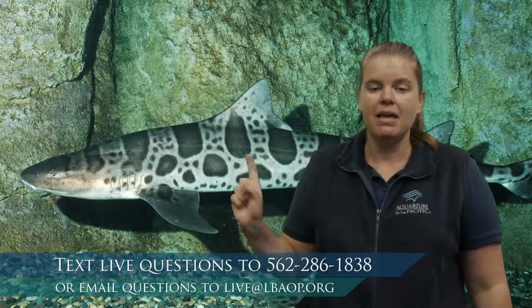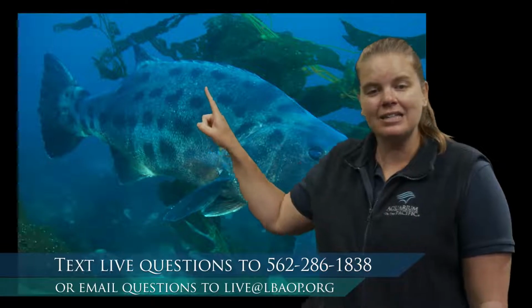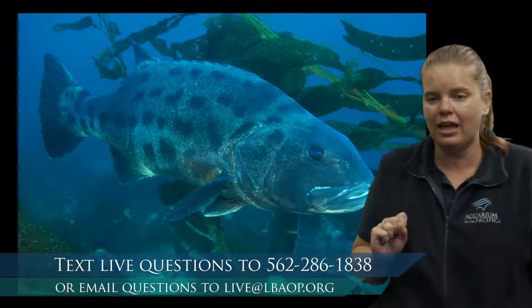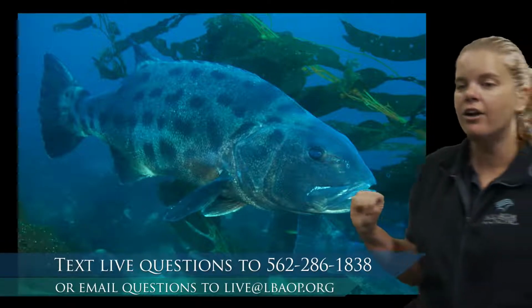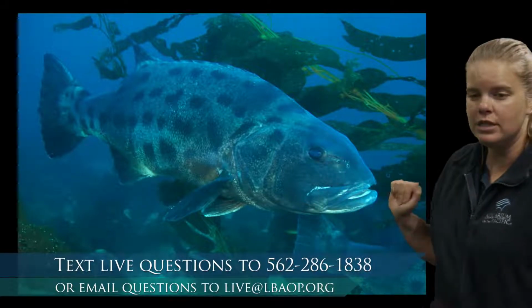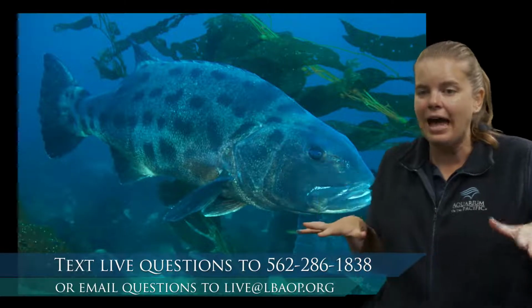Now let's take a look at another resident of the holdfast section of the kelp forest, and that's our giant sea bass. Now the first thing you'll probably notice is that it has a similar pattern. So it has spots just like that leopard shark had, again for blending in with the kelp forest, those shadows. Another thing you'll see is look at this mouth. It has a very, very large mouth. And the purpose of that large mouth is that basically what this fish does is it hides. So it uses that pattern to hide in the kelp forest.